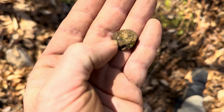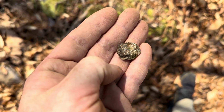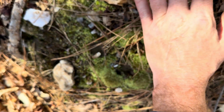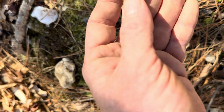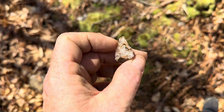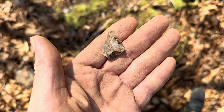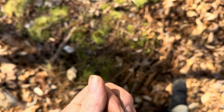Wow. Could you imagine finding gold like that? Oh man, it's crazy, right? Well, when you know where to look, the art will take you to anything you want in nature. It's a nice little bird point. Very beautiful.